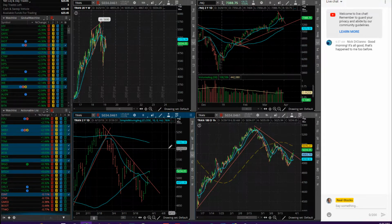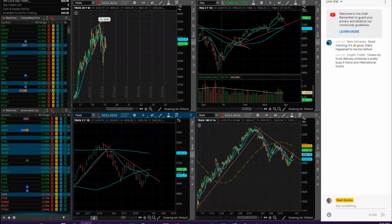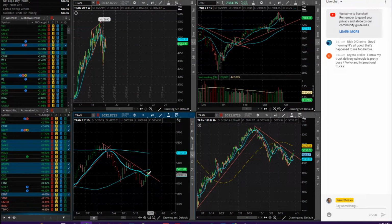Yeah, so that's pretty good. I like that move by the transports. We don't get volume with the transports, but you can see the price difference there.